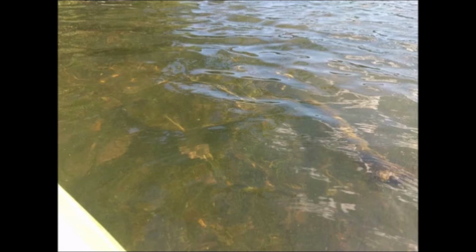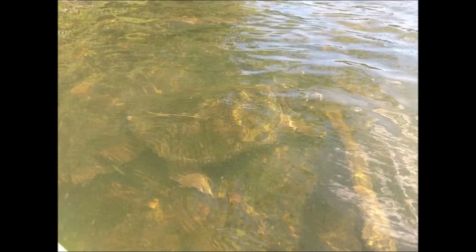I stuck my hand down into the water to pull out a bottle, and all of a sudden this creature came zipping out of I don't know where under the water, right towards my hand, which I immediately removed from the water, and it was the most enormous snapping turtle I have seen. One of the most enormous snapping turtles I have ever seen.